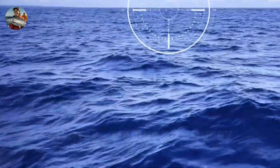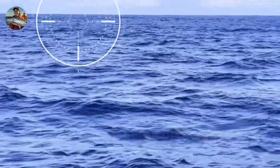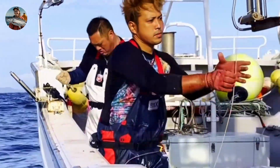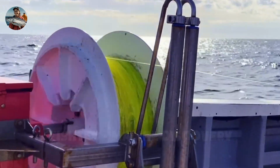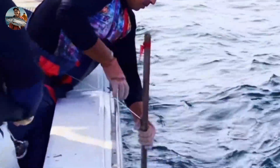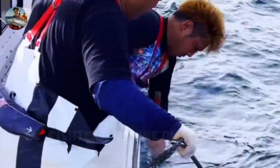Some days, fishermen might wait for hours or even the entire day without any sign of fish. Have you ever experienced that? Waiting on the vast ocean with only the sound of the waves and wind? It's all worth it when the line tightens and a giant tuna bites.